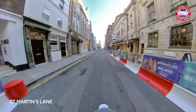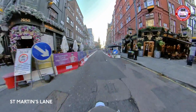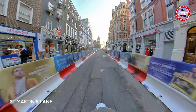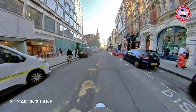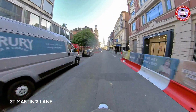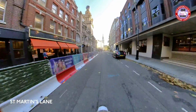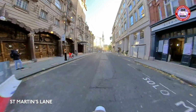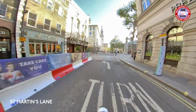At the end of St Martin's Lane on the left here is the Coliseum, which is the home of the English National Opera. Obviously shut at the moment, but it is London's largest theatre. Can't quite remember, it's something like 2,500 seats. Yeah, that one with the globe on the top. And the globe is still rotating, which is sweet. Even though the theatre is shut, the globe is still rotating. Because the world keeps turning.